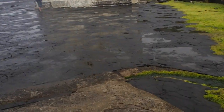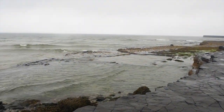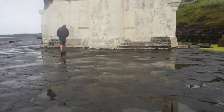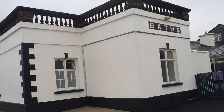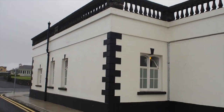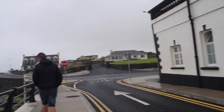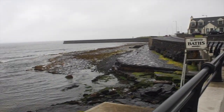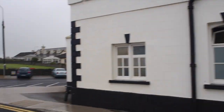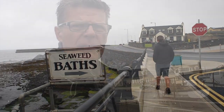It's really weird because it's built on these rocks here, right by the water. And it's obvious that these, at high tide, are underwater. This looks like a sister building to the other one. Now, I did read something about this and just there the sign says seaweed baths. And I think that's what I read. They pick the seaweed and they go in there and they have a bath in it. It's got healing properties.